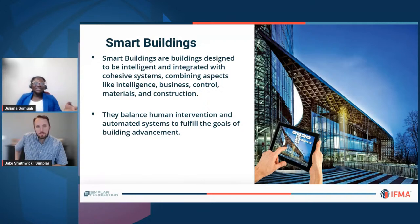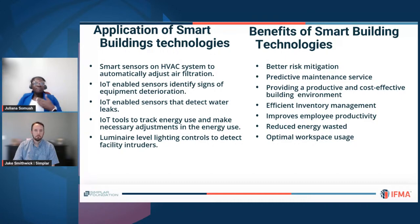So smart building technologies. What are smart buildings? Smart buildings are automated buildings that are made to be intelligent with some level of human intervention. So smart buildings can help you optimize four basic elements of your facility when used: the structure, the systems, services, and the management of all the elements of your buildings. You might be wondering how you can make your existing structure smart.